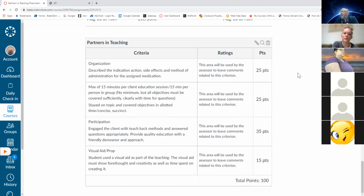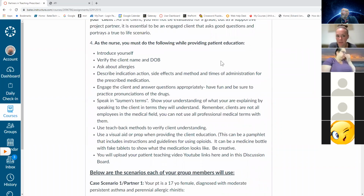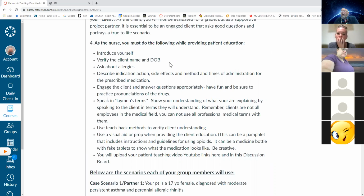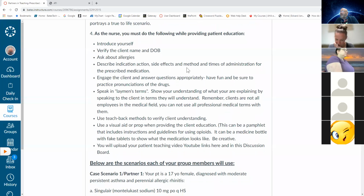And there's also a description within the assignment above that tells you what you should include, such as always introduce yourself to the patient, and ask about allergies. Verify the client's name. Basically do your LPN introduction. And you have 2 identifiers with any patient that you're going to tell anything they need to know. So you say, okay, what is your name? My name is John Smith. What's your date of birth? 5/3/56. And it has to match with what information you have on that person. Ask them about allergies. Describe the interactions, side effects, and method and times of administration.